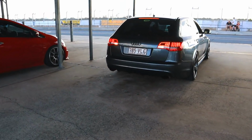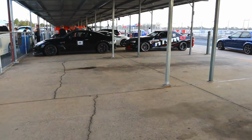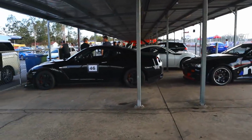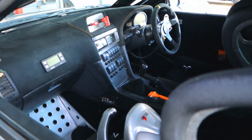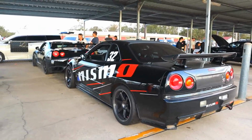Man, this thing is angry. God damn. So up here we also have a track R35 and an R34 GTR right beside each other too. How mad do these things look? Both running some genuine Rota T37s right here. This is beautiful. Now these aren't drift cars as well. These are full on time attack cars as well. They had a massive time attack meet out here today.